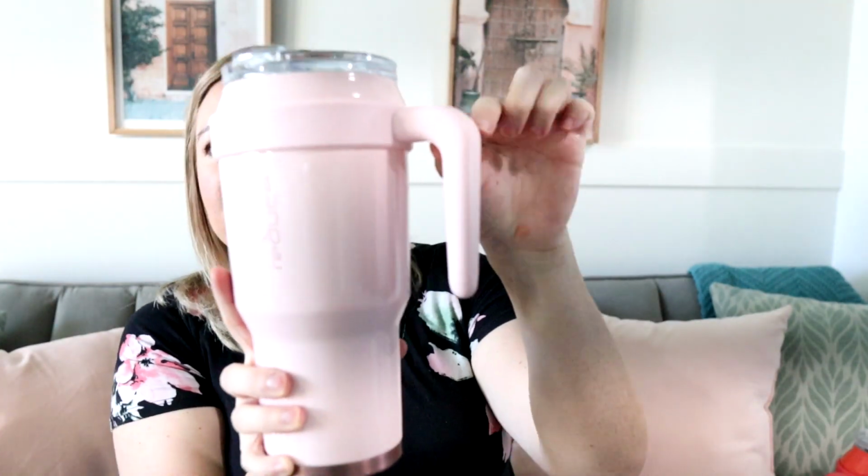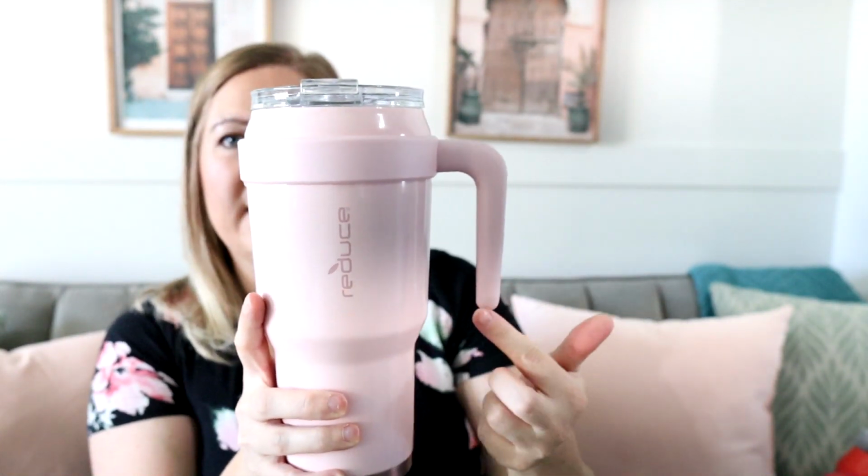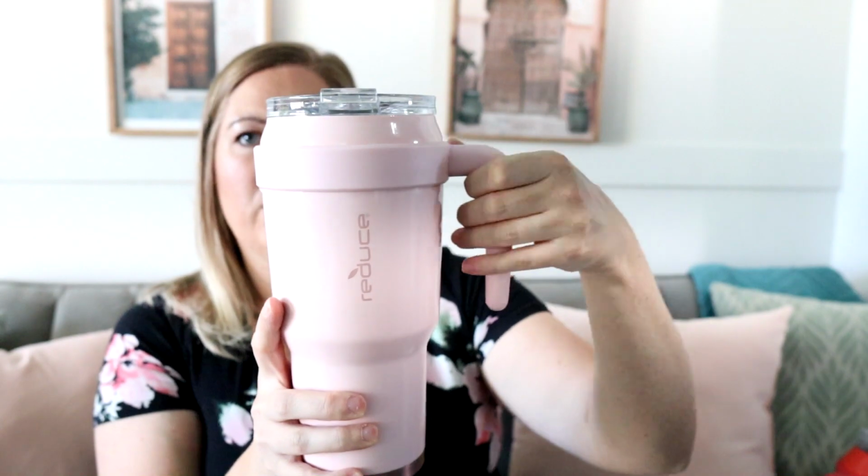I don't know if this matters to anybody, but the handle on the 40 ounce doesn't connect here. It only has this top part, which is really comfortable. I think they're both really comfortable, but I don't know if this would be useful to anybody. Maybe you could hang it on something, which might make it a little more functional for you. But I think that's the only difference in terms of how you can hold it in the handle.